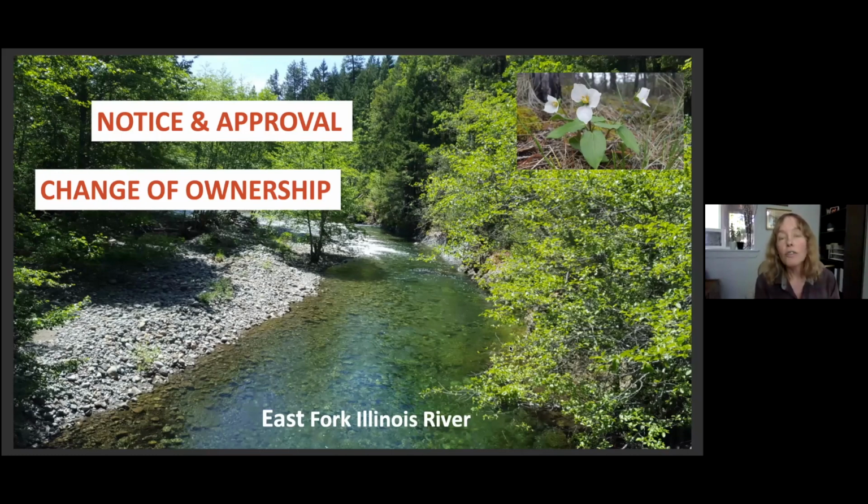We also try to work closely with landowners when they're planning on selling their property. We meet with real estate agents and potential owners to try to find a good match. Conservation easements are not for everyone. They are for very special people who recognize both the value of conserving lands and working with the land trust.